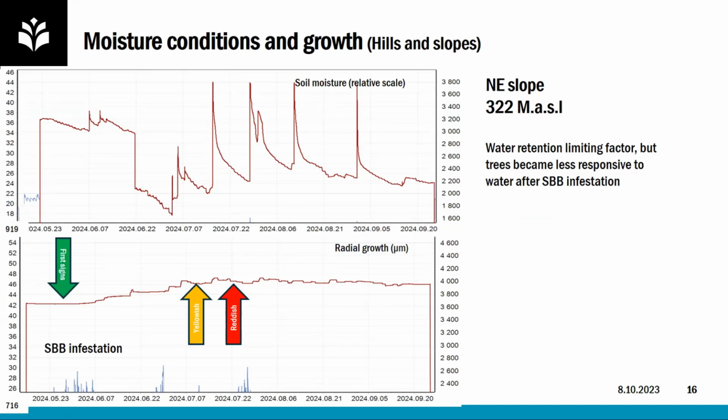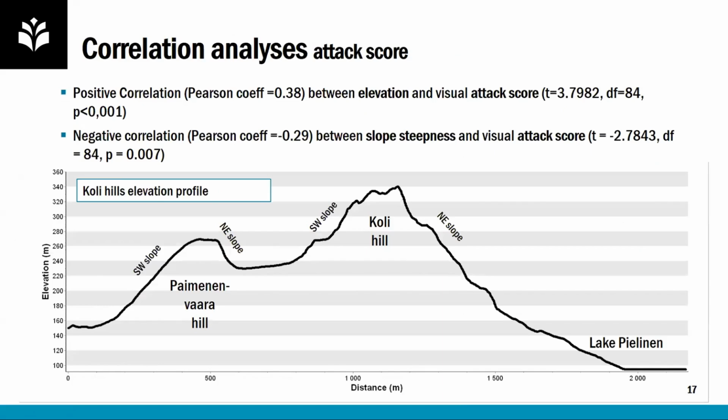It started to perish. So we can actually see from the dendrometer data the radial growth when there is a bark beetle infestation. And if you would look at this same data for a little bit longer, we would actually start to see that during winter, this same tree would start to shrink due to the fact that it starts to dry and lose volume.